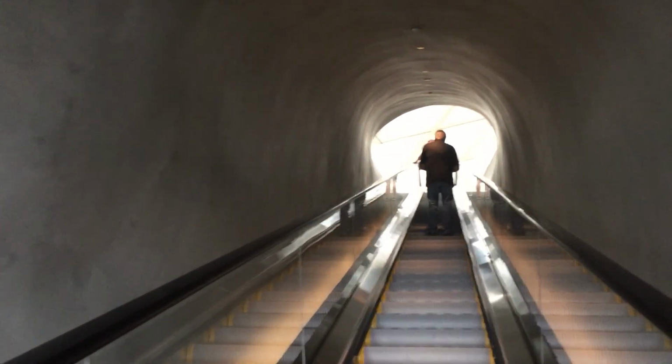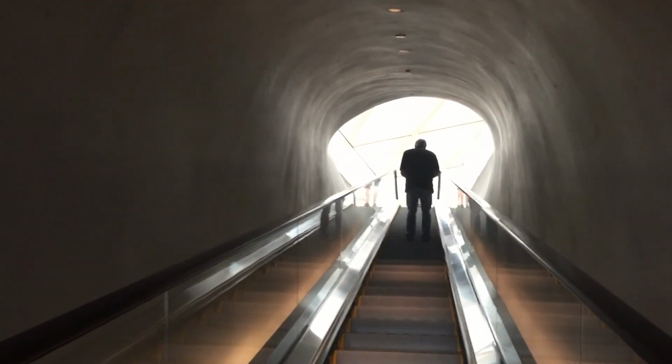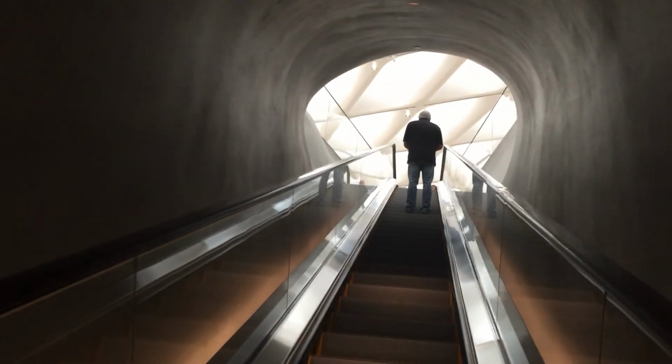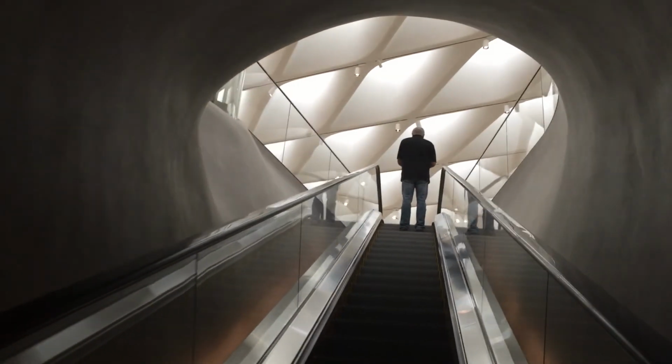So we're here at the Broad in LA, and this escalator is very interestingly done because it has this tunnel almost that you go through in order to reach the top. The escalator, I'm sorry. It's not an elevator, escalator.